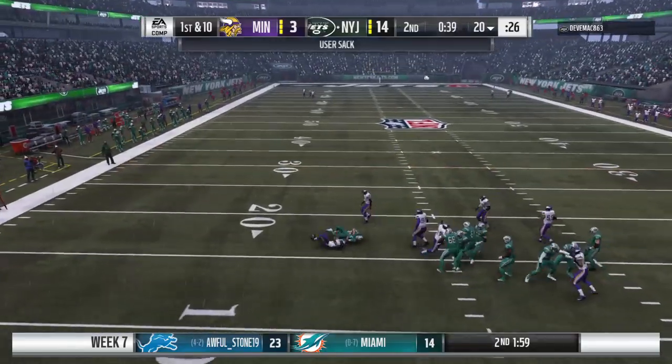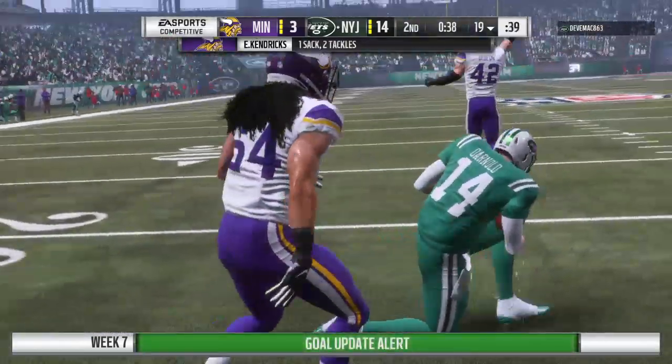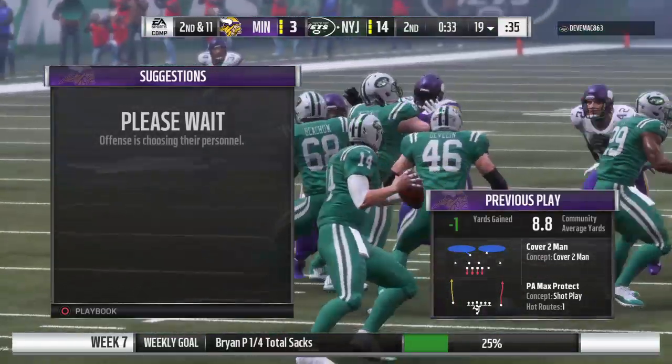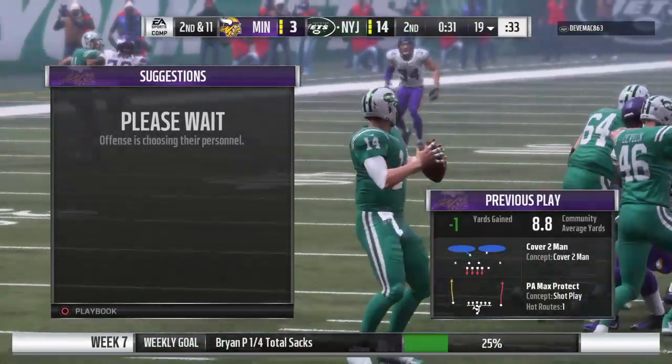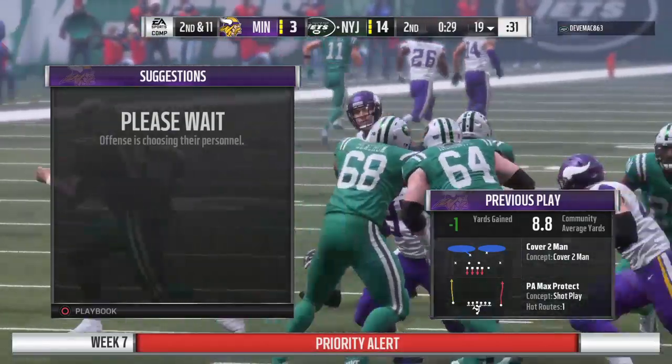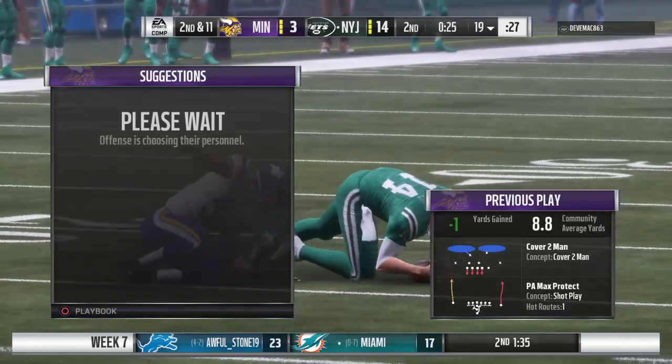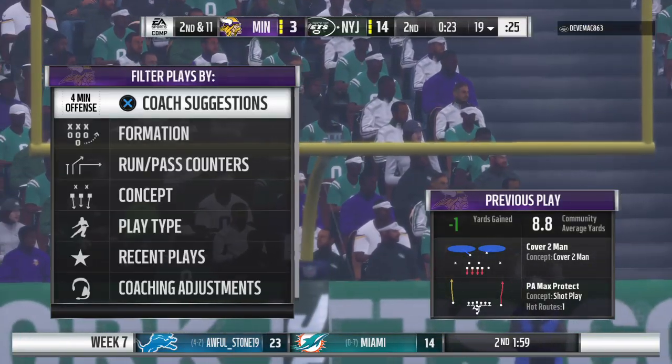Buying time to his left. And he can't get rid of it. He's taken down. Eric Kendricks in to drop him behind the line, and that's a loss of a yard. Well, they go play fake. The problem is nobody was faked out. And when no one's faked out, what's the end result? Sack. Quarterback gets hit.